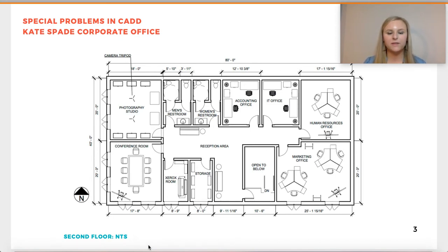As you enter up into the second floor, there's another reception area in case you need to go to any of the 4 offices that are on this floor. Starting in the left-hand corner, we have the photography studio where Kate Spade merchandise is photographed. The bottom left-hand corner is the conference room, which is used for collaboration. Then we have a Xerox room, a storage room, men and women's restrooms, and then on the right-hand side, we have 4 different offices. 2 of the offices allow for collaboration. Desks can be pushed together to collaborate or pulled apart when you need to work on your own.